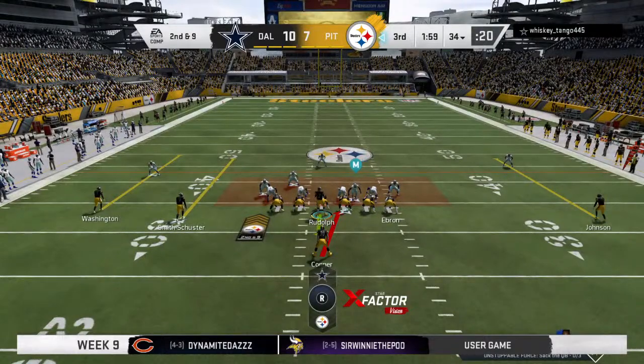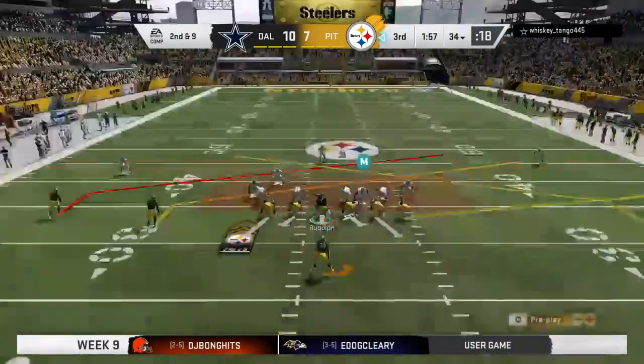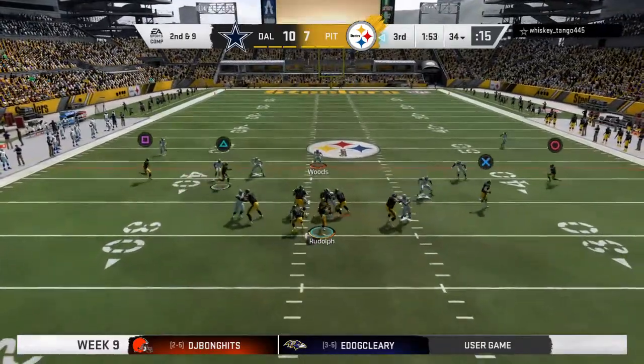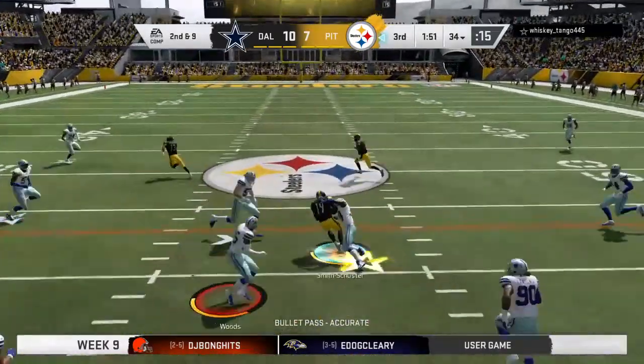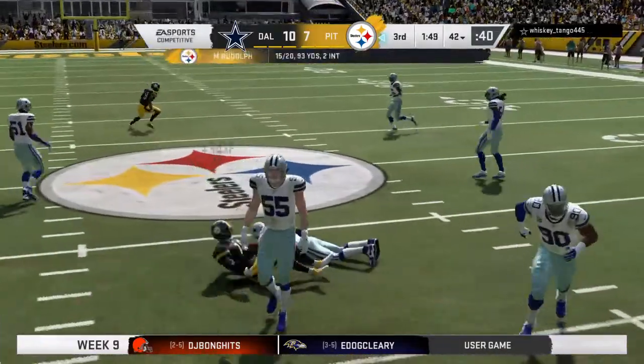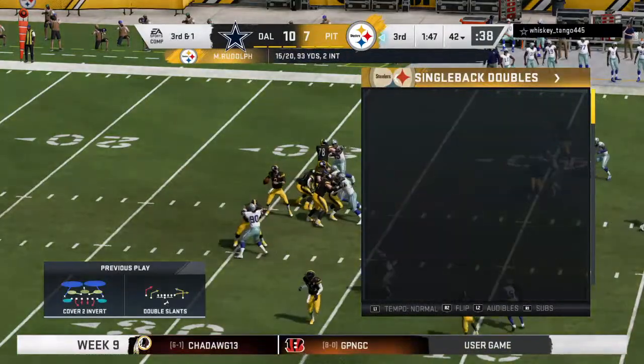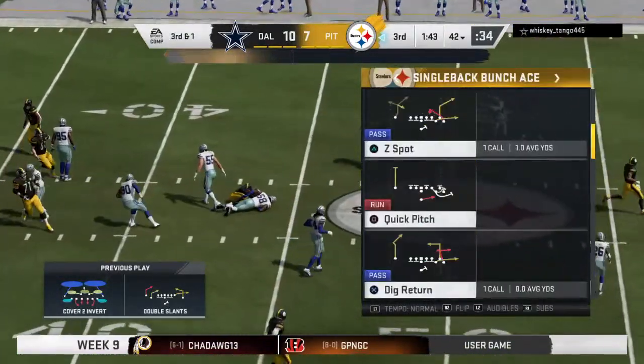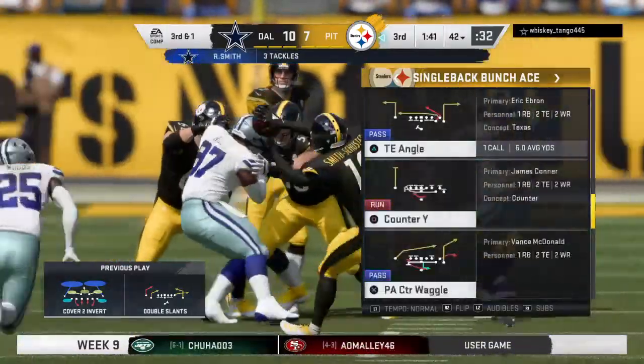Here's second and 9. They'll try the air now. Here's Rudolph. He'll find Smith-Schuster. That's complete. And to the 42-yard line here and brought down there. Eight yards on the completion, but now they face third down.